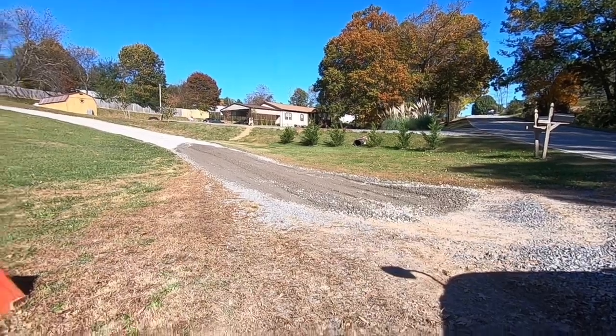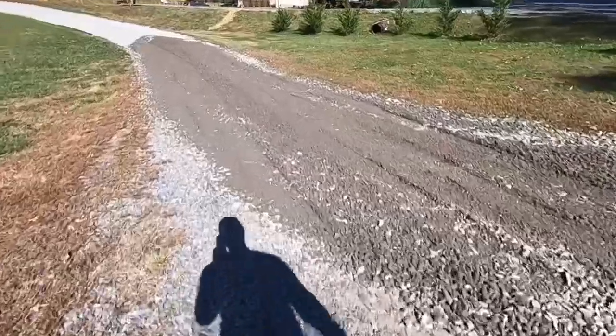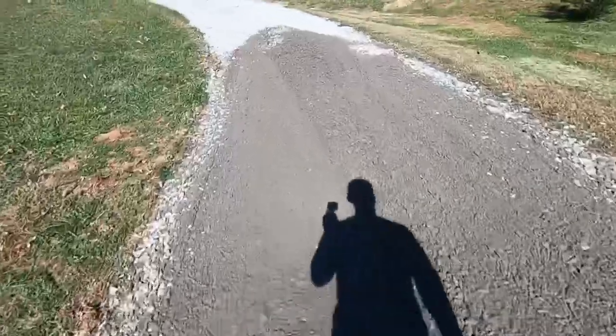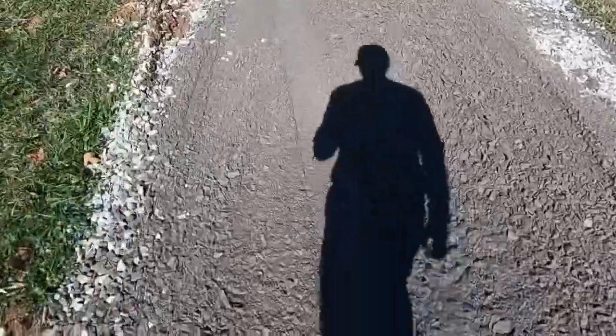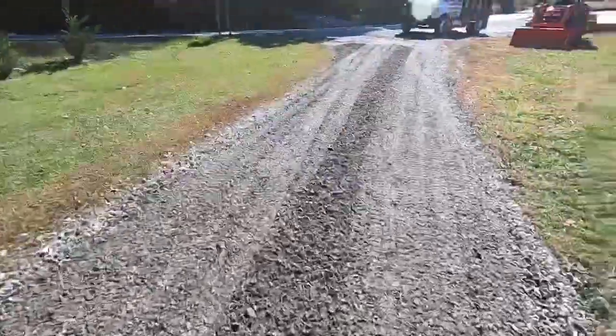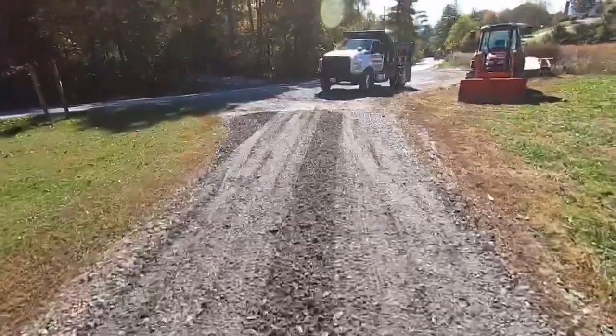All right, now clearly that did a lot better, and it seems like we've got a lot more fines in here. So it's definitely packing a little bit better. I like this. It still doesn't have a whole lot of the fines in it that we're used to closer over to Asheville, but I'm going to jump on the tractor and drag this out a little bit and see how it compares then.